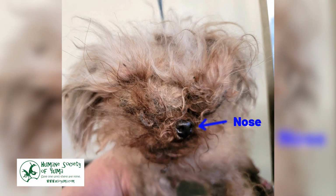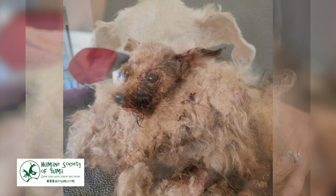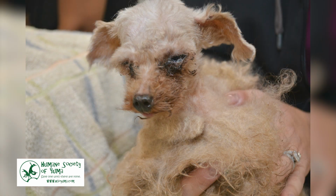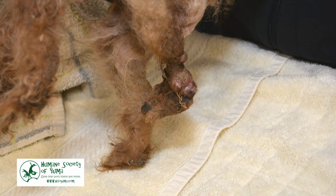And then I proceeded to shave some of the hair off of her to give her some relief because her skin was so tight from all the mats on it, and that took a little while, and we did that before we went into surgery. We were able to tell that her leg was necrotic before we even shaved it. She had the string wound so tight around there that you could see where the skin is just bulging, and you really couldn't even tell she had a foot. Her face was completely matted too.